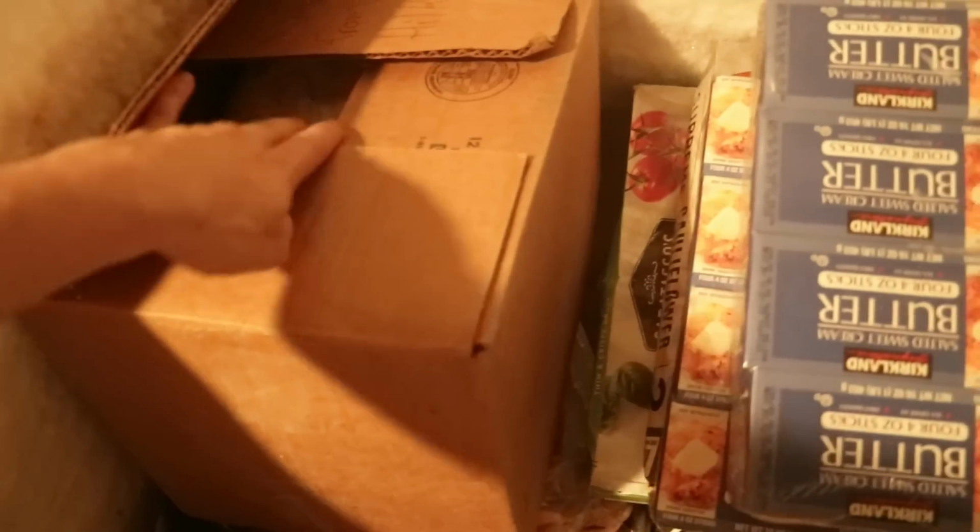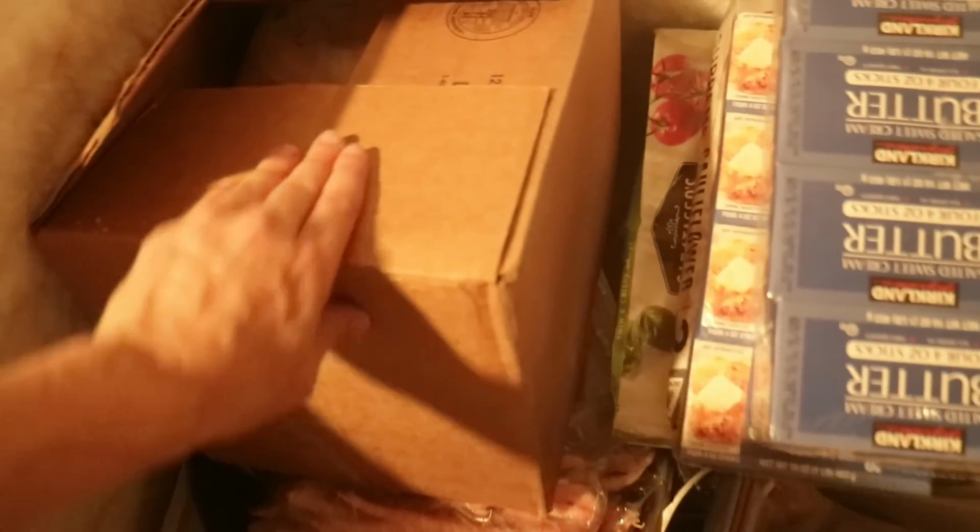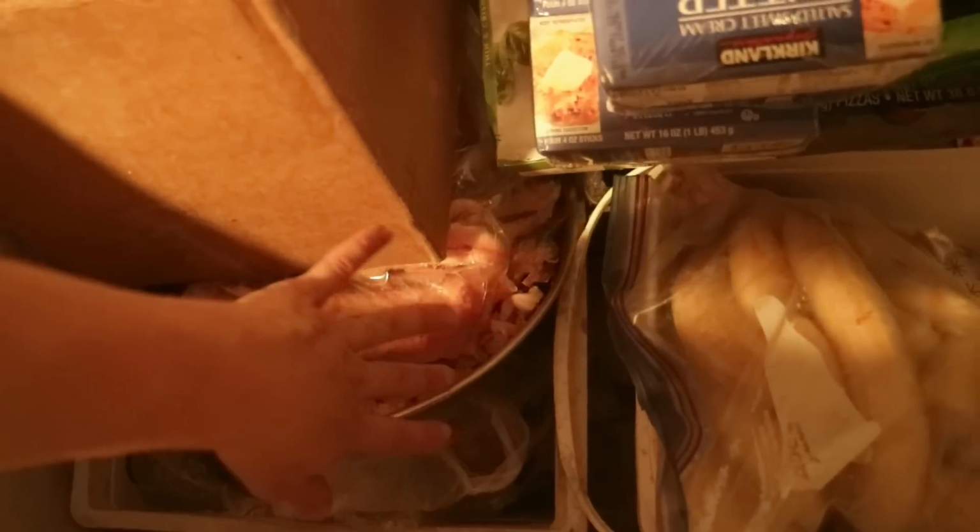This is some, what is that actually? Now that I'm looking at it, I'm going to have to see what that is. Venison maybe? That's in the wrong freezer. And then over here, this big box is filleted fish from our neighbors who gave it to us from their fishing trip. And underneath it, this is a bowl of fat that I need to render into lard. And then under here are a bunch of ice packs.